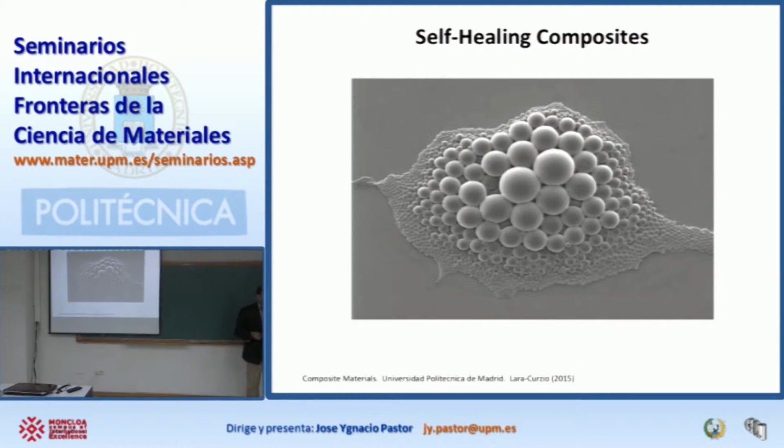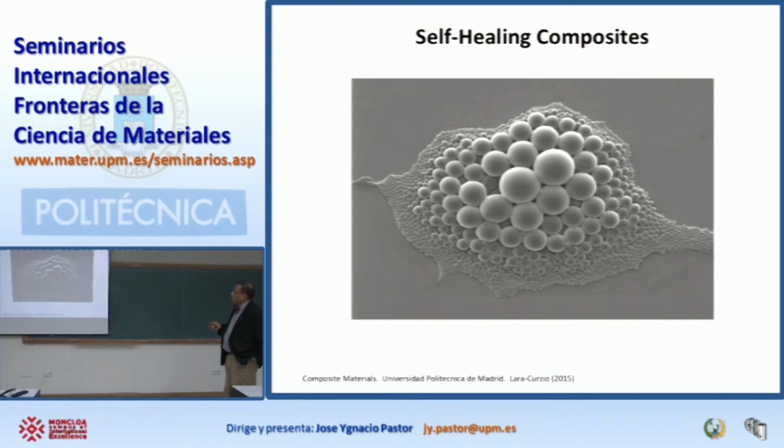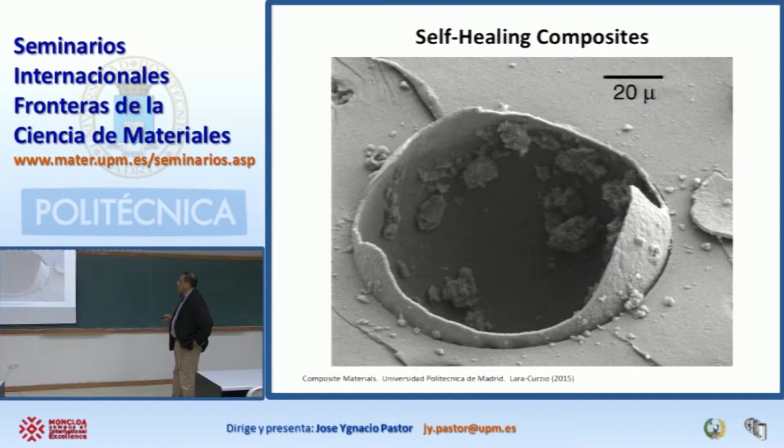So this is an example of an actual system. This is a scanning electron micrograph. This shows you the little capsules that contain the resin. You can make them in various sizes. And the whole idea is that as you make your composite, you will mix these capsules with the resin. And again, whenever you break the membrane, the resin will flow. And this is an example of how the membrane has been broken. The resin will come out and then fill a crack.